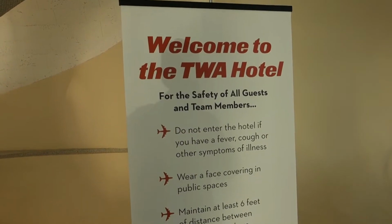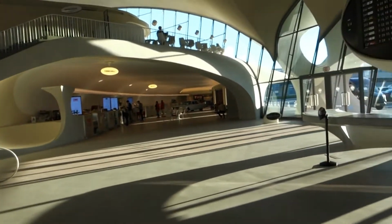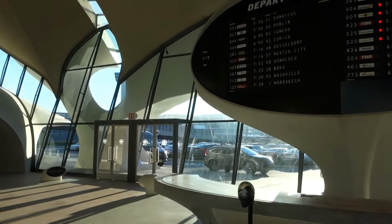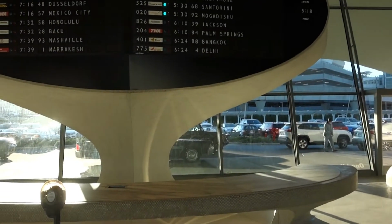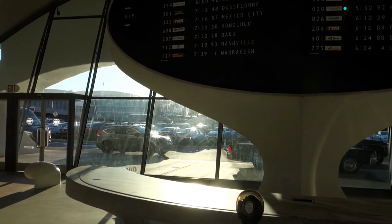Welcome to the TWA Hotel during the era of coronavirus. Got some rules in place, but it's still beautiful. Still going to be a great stay, guys. Check this out. The original Solari board. You still see this from time to time in train stations, not so much in airports, maybe in Europe a little bit. Look at this. Blast from the past, guys.